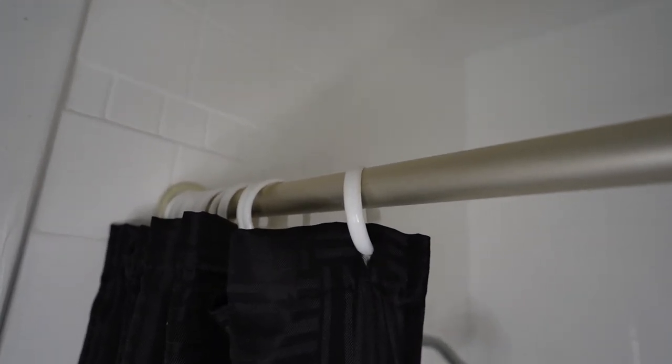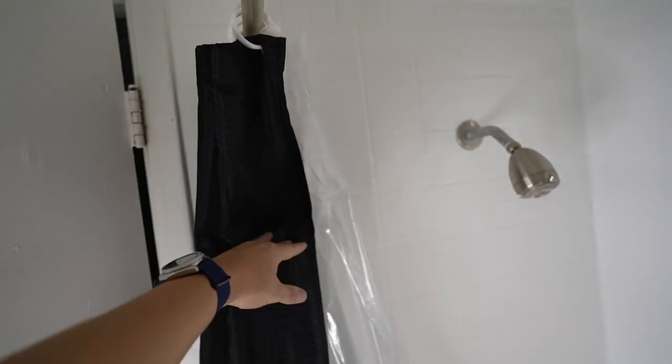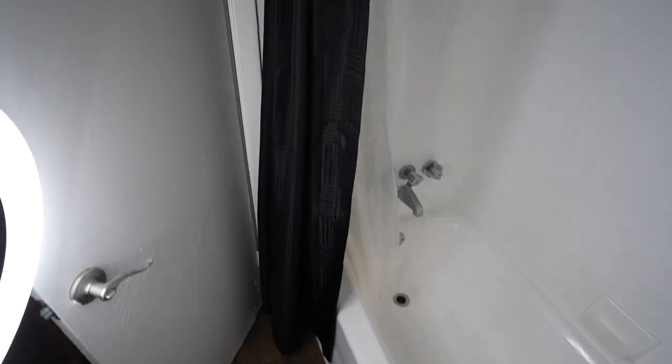So it's a tension rod. You just screw it and unscrew it until it tightens up against the wall, and then it'll just hold up your shower curtain. I do have these kind of cheap hooks on here. I'd like to get some nicer ones and maybe a new shower curtain as well. I feel like this shower curtain's lived its days. I don't feel like it fits with this environment exactly.